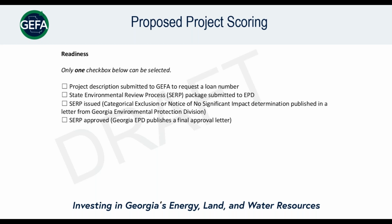And these milestones are: the project description has been submitted to GEFA and a loan number has been requested. The CERT package has been submitted to EPD. The CE or NONSI has been issued, or the CE or NONSI has been approved. And here again, we have not yet determined how many points this section will be worth or how many points each box will be.